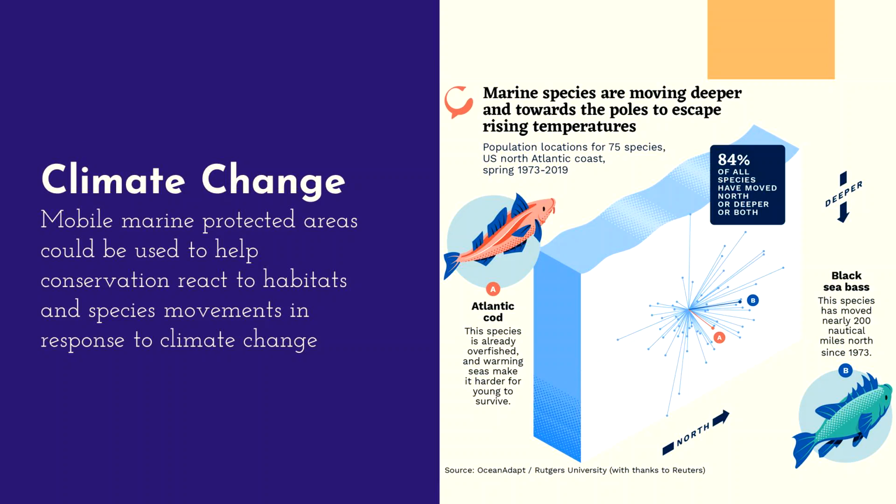One challenge that is worth noting here, though, is that not all species will move in response to climate change at the same time, or even in the same direction. So there will be questions that will need to be answered around when and how an MPA should move in response to climate change.